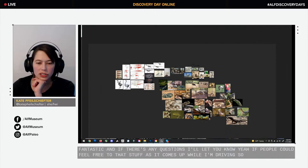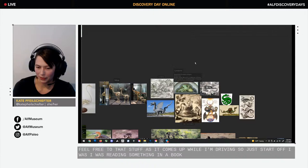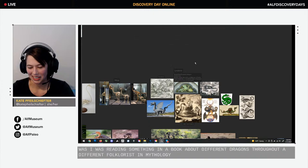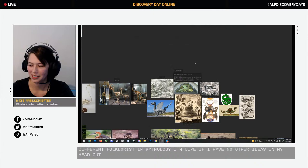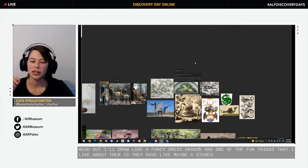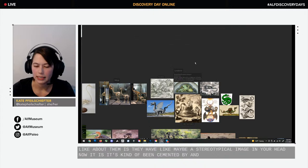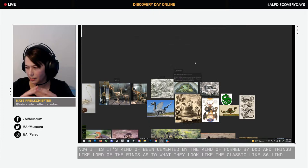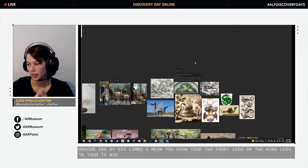So, just to start off, I was reading something in a book about different dragons throughout different folklores and mythologies, and that's always been one of the things that I just do all the time. If I have no other ideas in my head, I'll draw a fantasy dragon. One of the fun things about them is that we tend to have a stereotypical image in our head nowadays, cemented and formed by D&D and things like Lord of the Rings, as to what they look like. The classic six-limbed dragon, and by six limbs I mean your two front legs, your two hind legs, and your two wings. It's probably the prominent one when we think of European dragons.